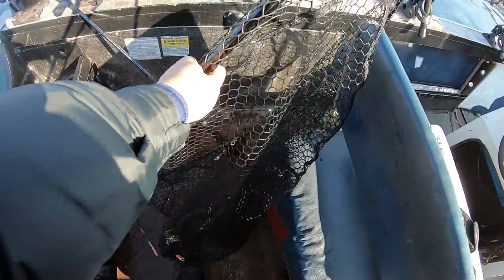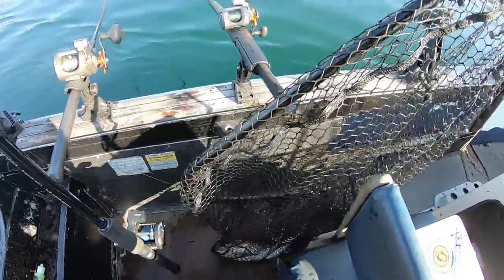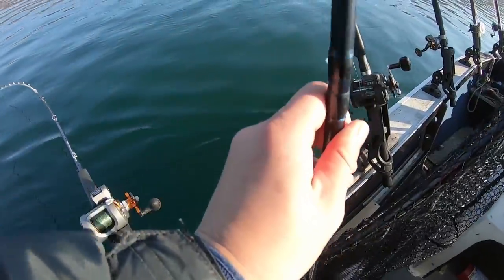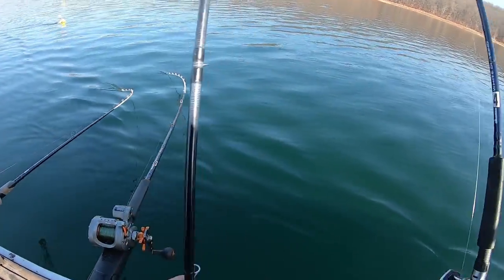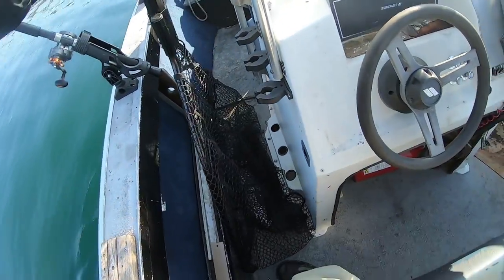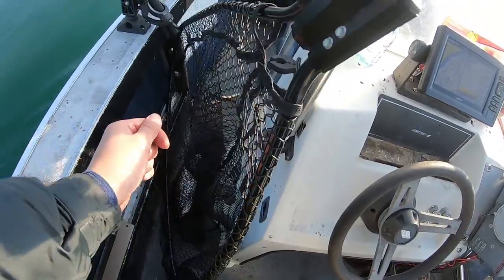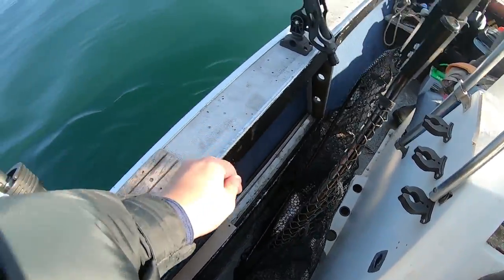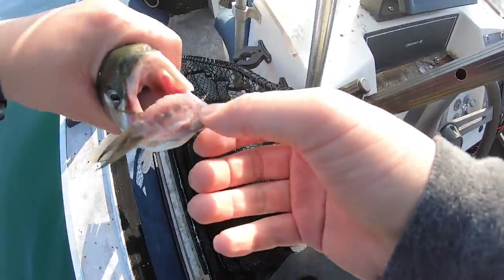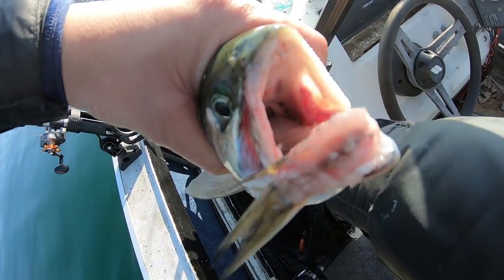Oh no. This is a mess, guys. So I got a fish on here, and he got a fish over there. Nice. You got a rainbow? Yeah, I got a rainbow here. Nice. And I need to get it off. It's tangled. You might want to grab the other net right behind you and help him. Yeah, I'm tangled. Guys, look at this thing. He got a big shiner in his throat. That's crazy.